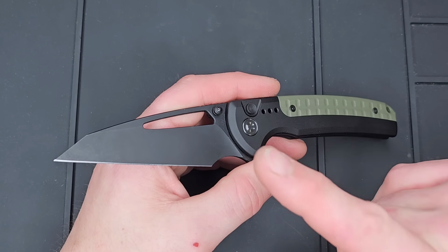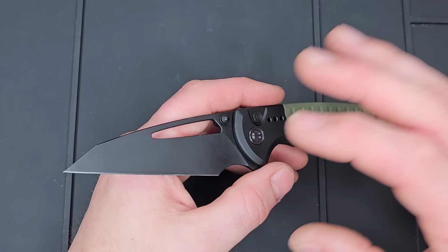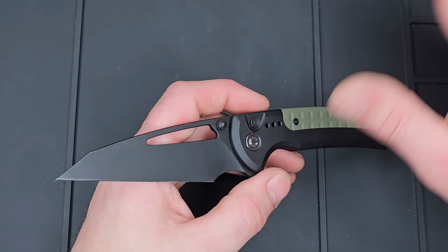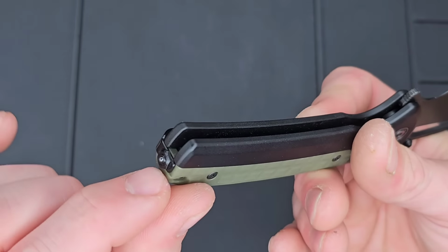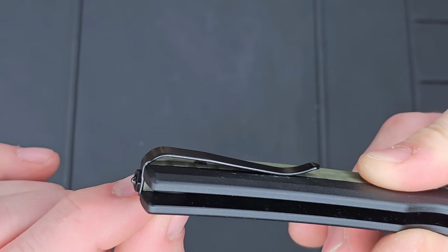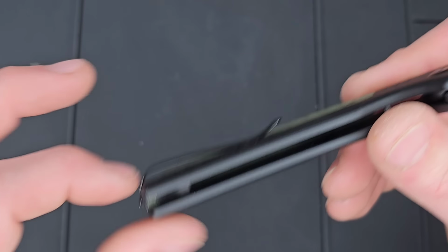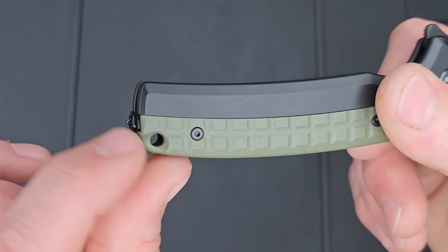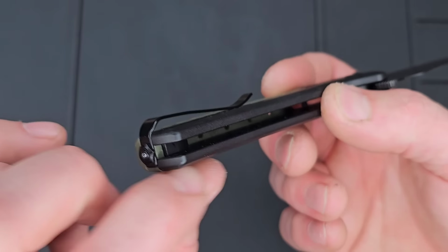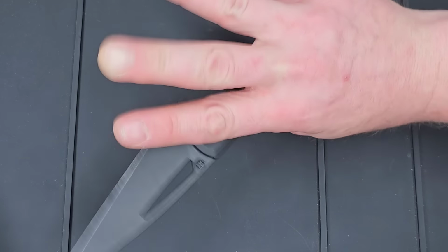I have one, which was their first one. They wound up getting some play. Then they adjusted their geometry on the lock, and now they're rock solid. We have a deep carry clip with a little glass breaker on the back, a little safety feature in case you get your car underwater somehow. It is a reversible deep carry clip that you can just flip around to the other side. The hole deployment works extremely well.